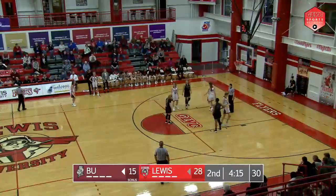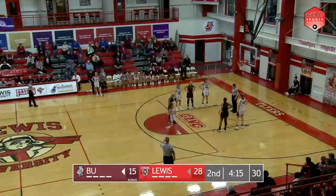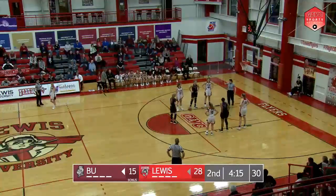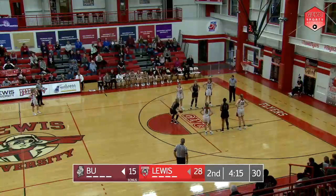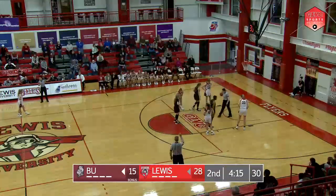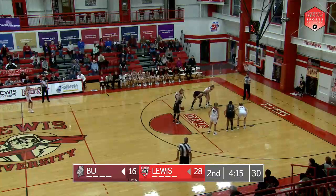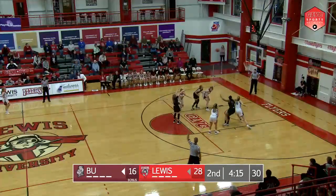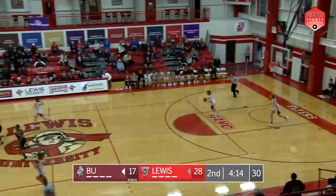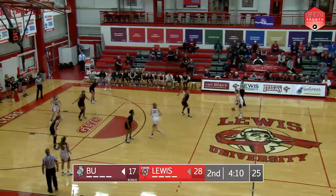Momentary stoppage here, as after a foul called, Bellermine at the line. Free throw good there. Kathleen Scott, 5'8" sophomore. Hits them both. So 28-17 Lewis, 4:10 for the half.